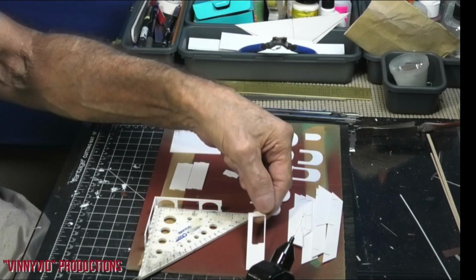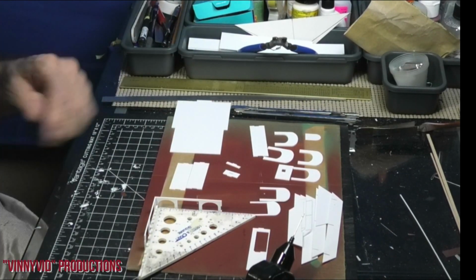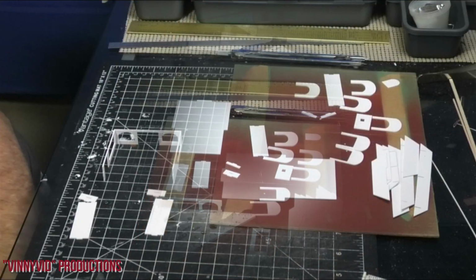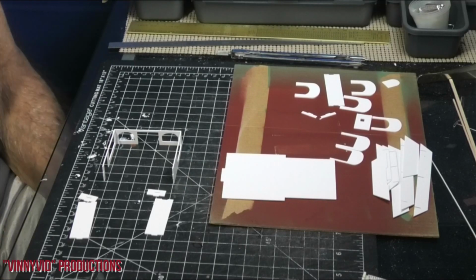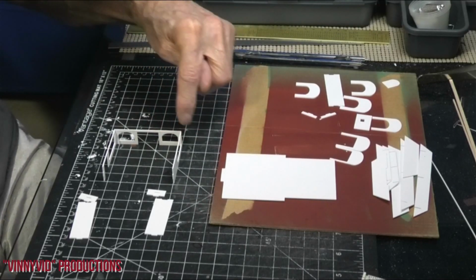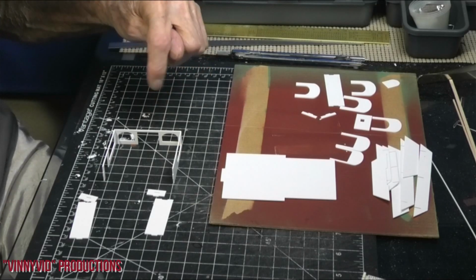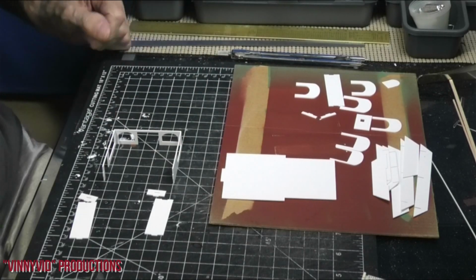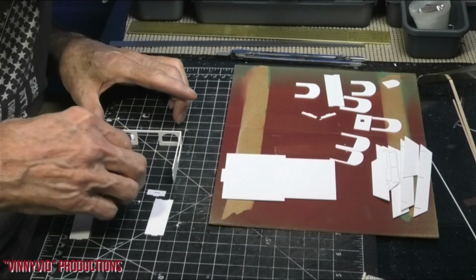So wait for this to dry up for a minute, and then we'll continue on. So stay tuned, and we will be right back. Alright guys, as you can see, I've got the 3 walls here assembled, and I'm waiting for the glue to set up. I don't want to move it, and I'm keeping it square on my table mat right here.